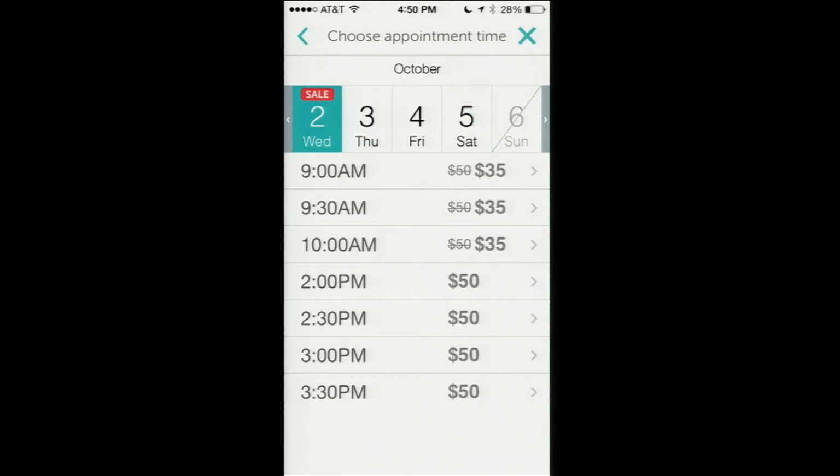Now, notice there's some sale times. This is a dynamic pricing feature, and what this means is that the off-peak times that are so difficult for him to fill, he's allowed to discount only those times, and MyTime helps him with the algorithm of how much he should be discounting it. Now, as an entrepreneur who's pretty thrifty, I generally have a flexible schedule and always look for these discounted times, as I'm sure many of you would as well.